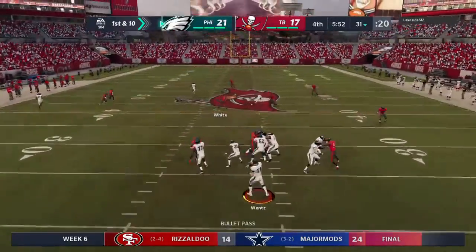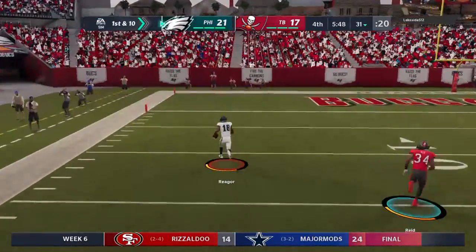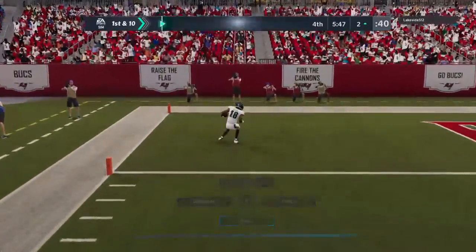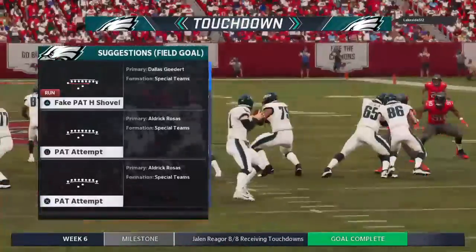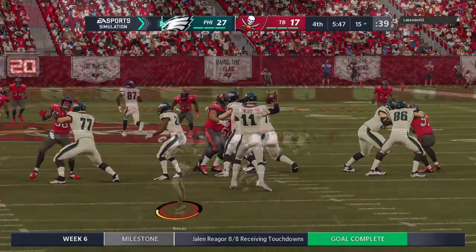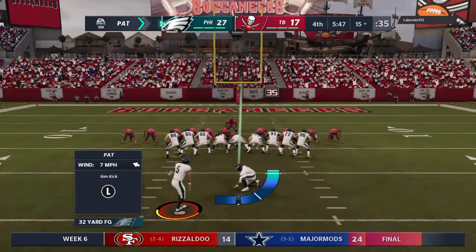Wentz now on first down. He'll fire it deep, and that's caught inside the 35. And he'll take it into the end zone for an Eagles touchdown. Carson Wentz with touchdown pass number 4 on the afternoon. And the Eagles add 6 to their lead.